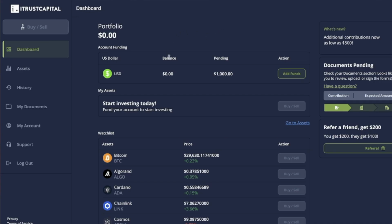And now we are back inside of our account. And as you can see right here, we have $1,000 that is pending. Hopefully the next couple days it will clear, and then we'll be able to use this money to invest in crypto in our Roth IRA.